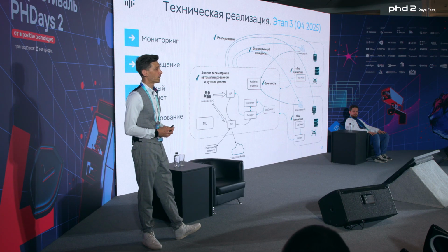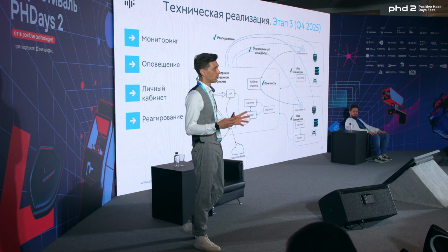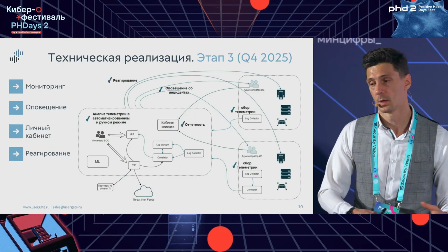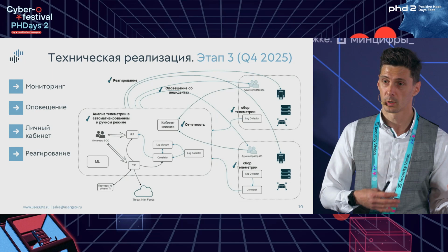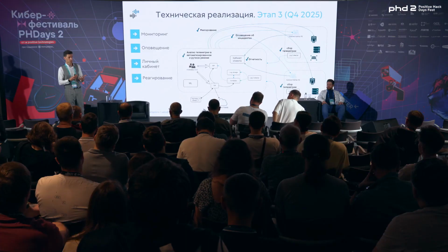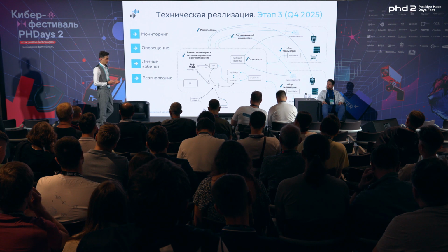And on the third stage, we have functionality of responding. It will need more integration with the users' systems and UserGate systems. And besides that, we will need a deeper immersion of our analysts into the infrastructure of the client. If the client is ready for that, then of course we'll happily realize the service.